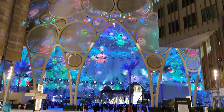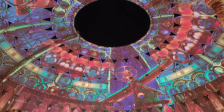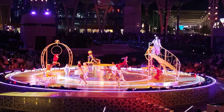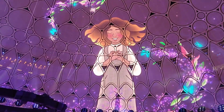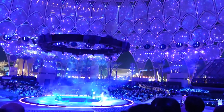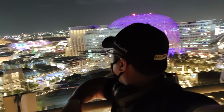But the absolute best place to watch stuff at night is back here at this main dome. Not only do they put on a light show, they put on a performance very similar to Cirque du Soleil. You'd be paying through the nose to watch something like this at Cirque du Soleil, and right here it's absolutely free.